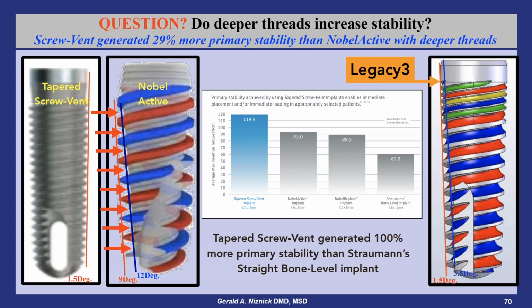The deeper the threads, the wider apart they need to be, and this creates more space for the soft bone to push in as the implant is inserted. With shallower threads, the inner core of the threads compress the soft bone as the implant is inserted, self-tapping, generating higher initial torque and greater stability. I am no fan of the use of osseodensification drills that run backwards, supposedly compressing the bone as it pushes it laterally.